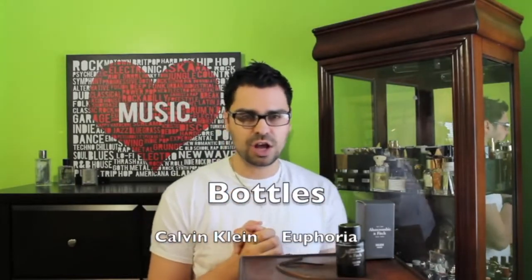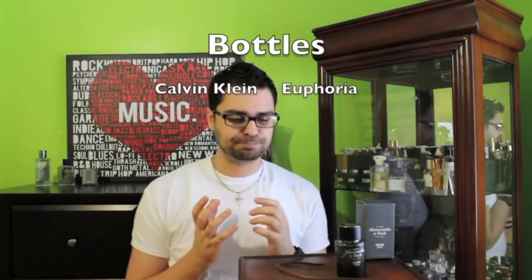It's compared to CK Euphoria on a lot of blogs and websites. And I can see where they're coming from, because CK Euphoria has that kind of fruity sweetness to it, kind of like what this one has. It has a fruity, citrusy sweetness, kind of synthetic. Same type of DNA. They both have the same type of lasting power, like 1 to 3 hours. That's about it. They both suck on longevity.